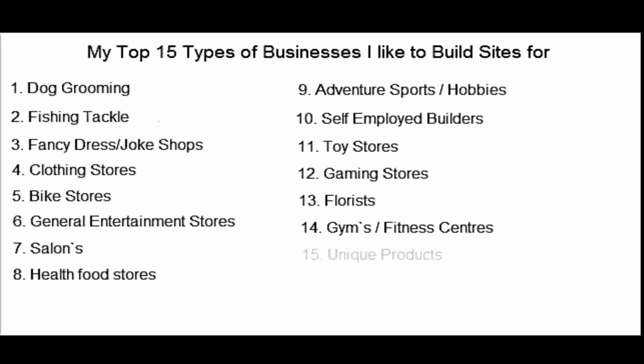And number 15, any unique type of product. So this goes for a lot of different things, but any type of product that you don't usually come across very easily, then this is a great product to build a site around, because it's going to be new, unique, and it's not going to have been seen that much. So any unique type of product.